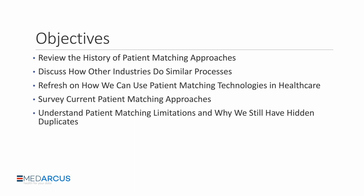Every provider has hidden duplicates, and these duplicates, as we'll learn, are the result of the limitations of matching algorithms that we're currently using. There's going to be a strong recommendation that providers use a range of matching approaches, not just one, because as an industry, we are most interested in patient safety, and as you'll learn, every matching approach has its value and limitations. So these approaches are best used in concert with each other, not exclusive of each other.